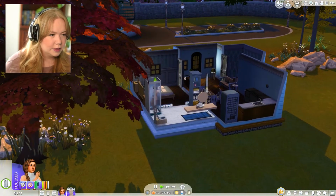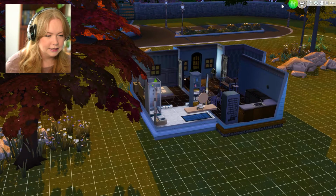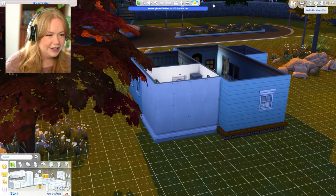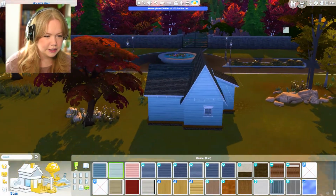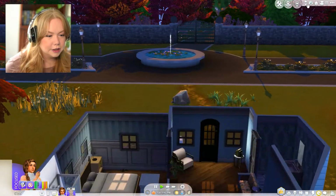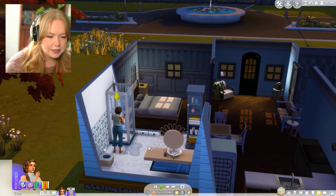I wonder if now that I have about 200 simoleons, if I can go ahead and finish up the exterior of my house. Oh goodness. Okay, we are sorted. Perfect. And then hopefully Akira will bring home a little bit more money.